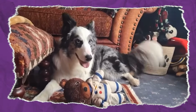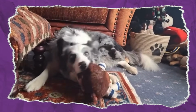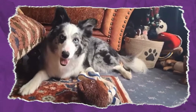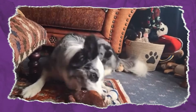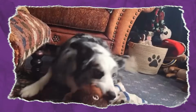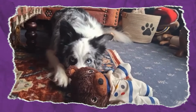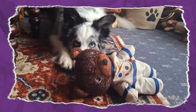Hello everyone, Holly here again. I can't craft as I only have paws, but I thought you might like to see my favourite toy who keeps me company when my mummy is crafting. So here he is, Space Bear. He lives in space, but he comes to see me when mummy is in her craft room using her crafters goodies that she loves and seems to get delivered every day. Just saying. Anyway, here he is, my favourite toy, Space Bear. Thanks again everybody, bye!